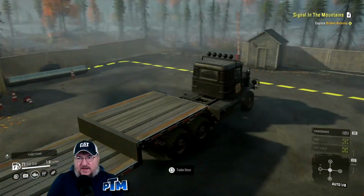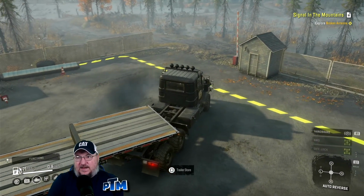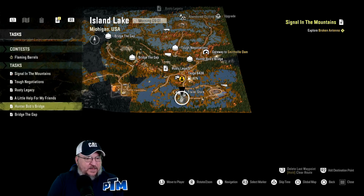We're gonna go to the lumber mill, and we need to get the task set up. I don't know why the signal in the mountains came up. So let's get that loaded. Flip on over. Oops. It is Hunter Bob's Bridge.